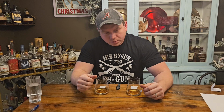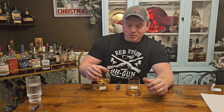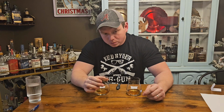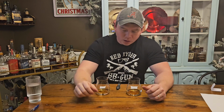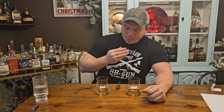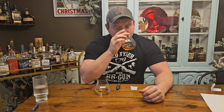Yeah, coming back to A, it did lose a little bit of that sweetness. You get a lot more of that spice, which I really enjoy. It's a great sip. I think it's just changing because that was my first sip. Man, these are both excellent. What's getting me on B is the finish. It drops off a little bit at the end.